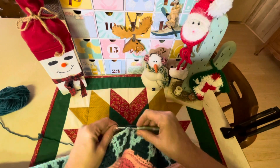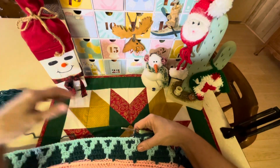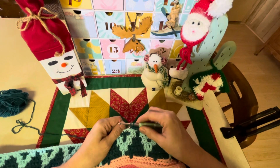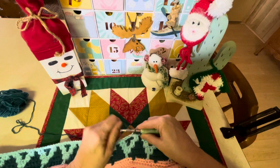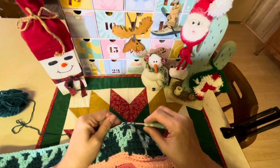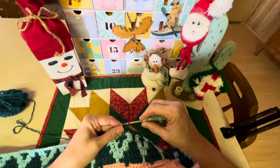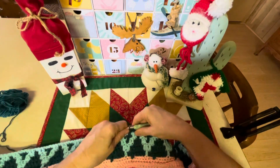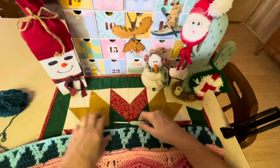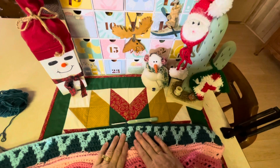And when it says back loop, that's really crucial in this mosaic pattern. And then we do the front loop, 2 rows down, double crochet. So you wrap, find that front loop right there, pull up, wrap it around, go through 2, wrap, and go through 2. And then you just keep repeating that pattern. So that's what I've been working on for day 8 is the mosaic.